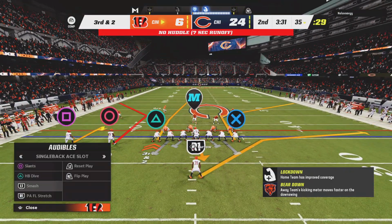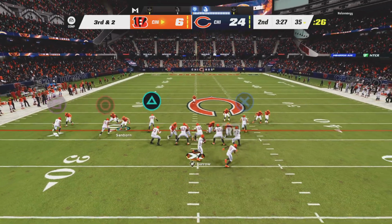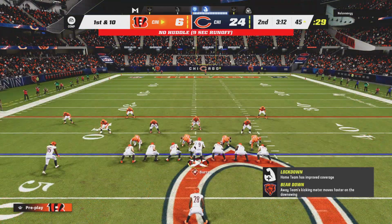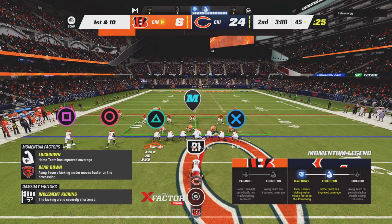They'll come to the line, needing only 2 yards to gain the first here. 3rd and 2, now Burrow. That's caught by the tight end, Drew Sample. And he is going to have a Bengals first down as they're able to get the 3rd down conversion.